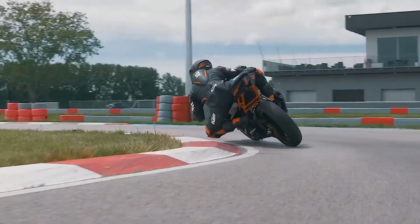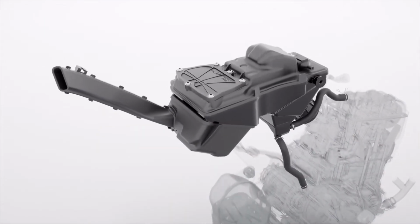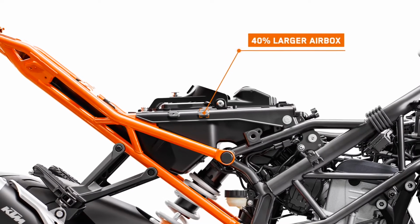One of the key changes we've made is increasing the volume of the airbox. We've done this by approximately 40%. This means more air is fed to the engine and gives us better flexibility in terms of engine mapping.